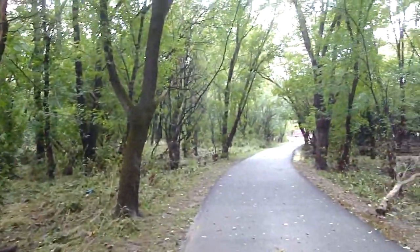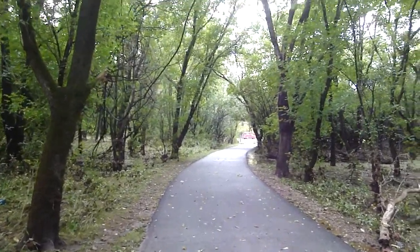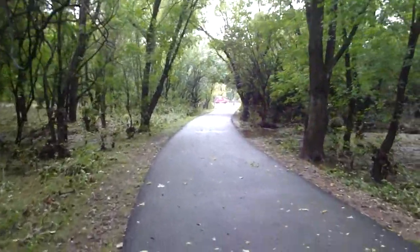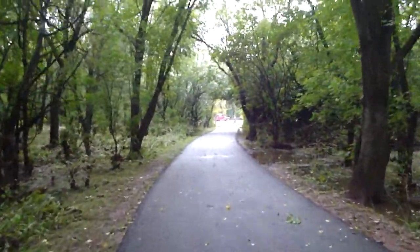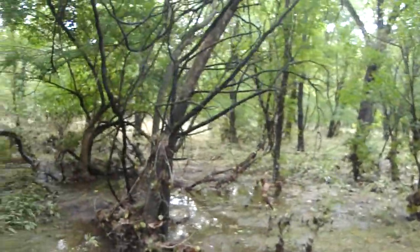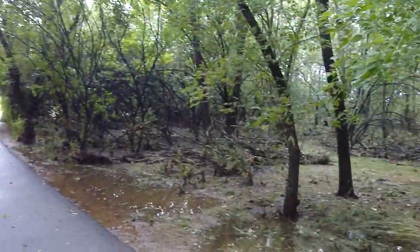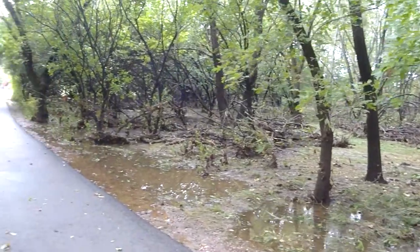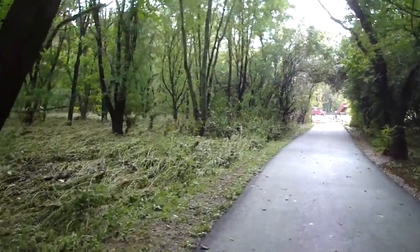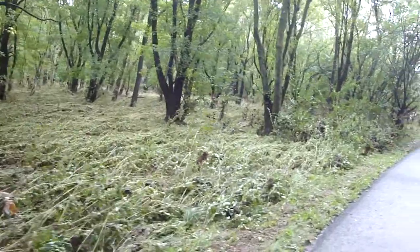This is the end of it here. The end of the trail, the Cricket Road, Cricket and Valley Green Roads. This whole creek was a raging torrent here. Wissahickon Creek.